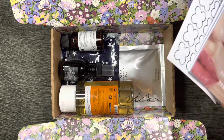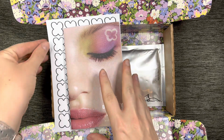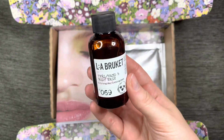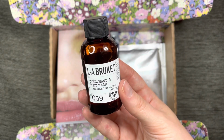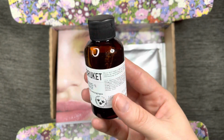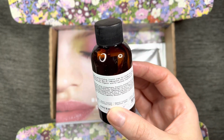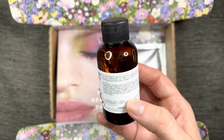Then sneak peek, here are the items inside. I'm going to cover them up again so you can't see them all at one go, but I do need this little sheet to refer to. So the first item in here is a hand and body wash from the brand LA Bruquette. Not a brand I've heard of. This one is in the scent 69 Lemongrass. So this says it is a mild and highly moisturising liquid soap for hands and body. Contains essential oil mix of lemongrass and rosemary that has refreshing properties, and it is organic with natural ingredients.